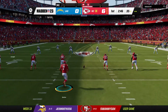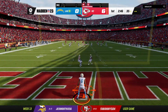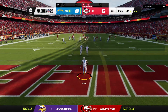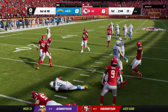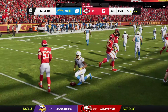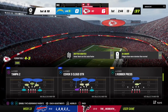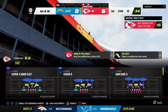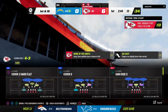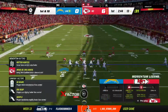So with the missed PAT in his rearview mirror, he goes back out to kick this one off. And this will be returned from deep in the end zone. And he's only going to make it to the 13-yard line and no further. The Charger drive about to get going.